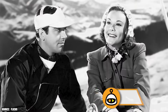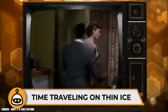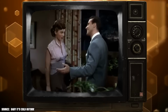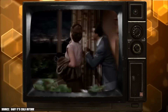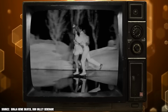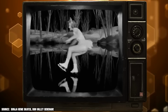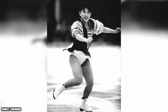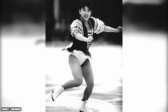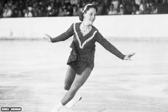Time traveling on thin ice. In the 7th season episode Baby It's Cold Outside, the group assembles to watch the 1941 film Sun Valley Serenade, which is an ice-capade flick featuring Norwegian figure skater and film star Sonja Henie. Colonel Potter points out a scene where Henie is expected to perform a triple axel and end up in a split, but it should be noted that Midori Ito was the first woman to successfully execute a triple axel in 1988. Furthermore, Carol Heiss was the first woman to perform a double axel in 1953.